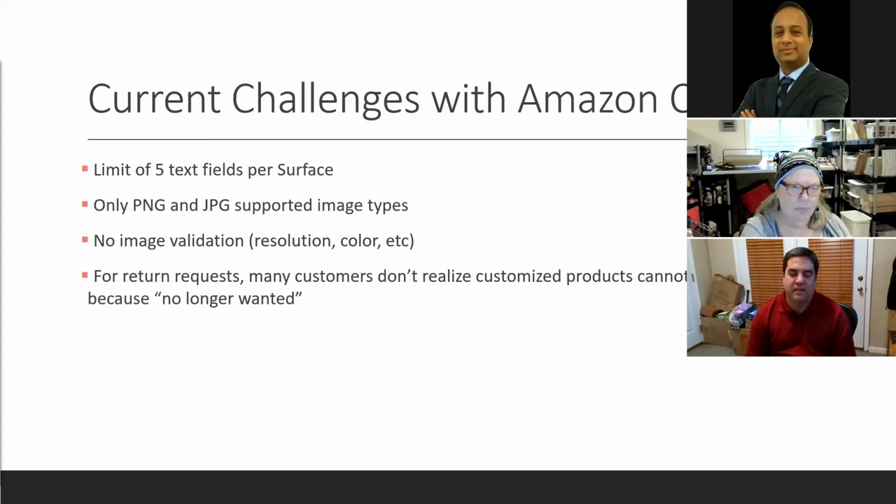But a good policy to have with customized products is some sort of a discount on a replacement. So if it's a customer error, they type it in wrong, we usually give a discount on a replacement.